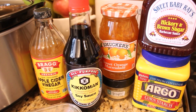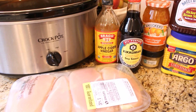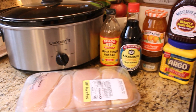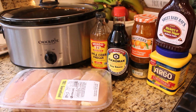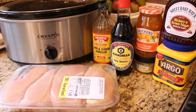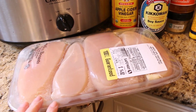We are making a new crock pot recipe today for dinner tonight. We are going to be having orange chicken, rice, and broccoli. This recipe is so simple and full of flavor, and as always, there's always a little room to put your own flair into it. For this recipe, you will need 2 to 3 pounds of boneless, skinless chicken breast.